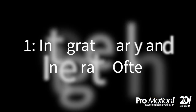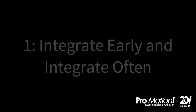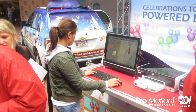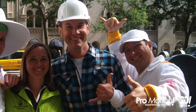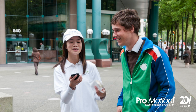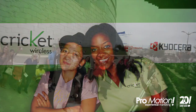Here's tip number 1. Integrate early and integrate often. With any marketing endeavor, there are countless moving parts that require seamless integration. Print, social media, technology, and the human factor all need to be fused with your experiential program. Begin the integration planning process as early as possible, and make sure you start with your desired end result in mind. The more you can link media, technology, and consumer interaction, the better success your program will achieve.